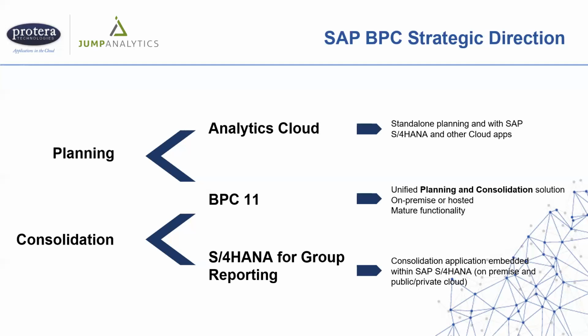Now, in the middle, this is where basically all planning and consolidation functionality really come together. If you think about the original appeal with BPC, the reason why most Microsoft clients acquired that software in the first place was they wanted a unified application which was owned and maintained by the business for all their corporate performance management processes. And BPC 11 today is true to form. That is exactly what it does and what it's built to do.